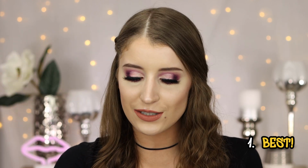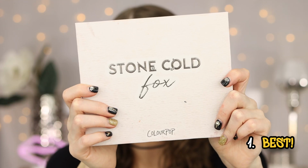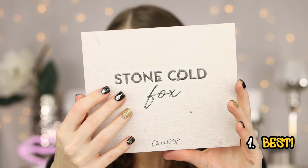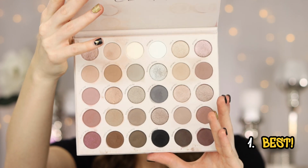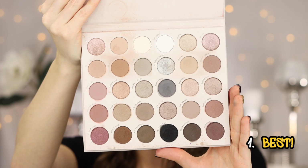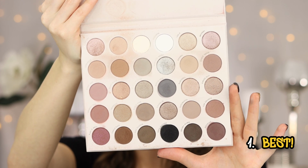And then the last palette, which is probably my favorite palette of 2020, you guys probably already know what it is. It is the best palette that I think came out this year, and some of you guys will probably think this is so boring, but I love this palette and I use it every day. It is the ColourPop Stone Cold Fox palette. I love this palette so much. I was so excited whenever this came out, and I was so grateful that I got this sent to me in PR. This is a beautiful neutral and gray toned palette.